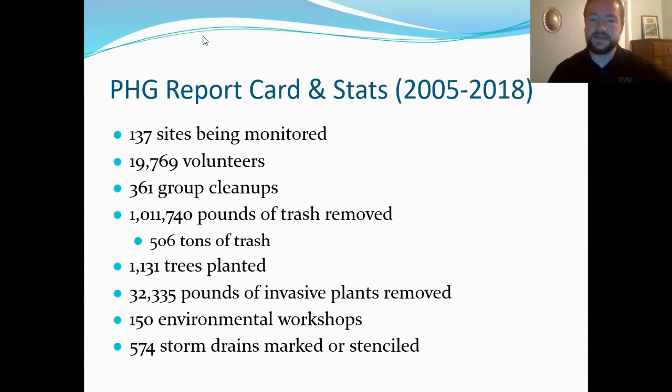So this involves a lot of volunteer programs. We have been an organization for roughly 20 years now, and we have accomplished quite a bit in that time frame. Of course, this is leaving off the work we've done since 2019, but some pretty impressive numbers here. Over 1 million pounds of trash removed from the Patapsco Valley, over 1,000 trees planted, over 30,000 pounds of invasive plants removed. We've been lucky enough to work with a lot of great volunteers and a community that really loves and appreciates the Patapsco Valley. So we're happy to keep these numbers moving up and keep having an impact on our local ecosystem.